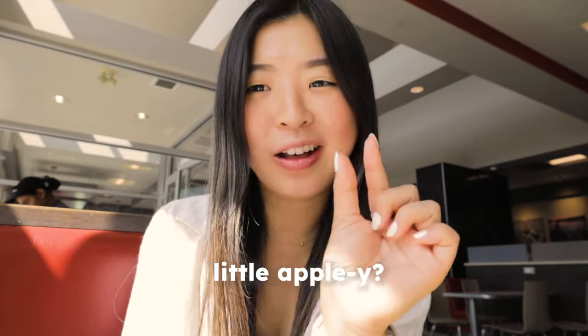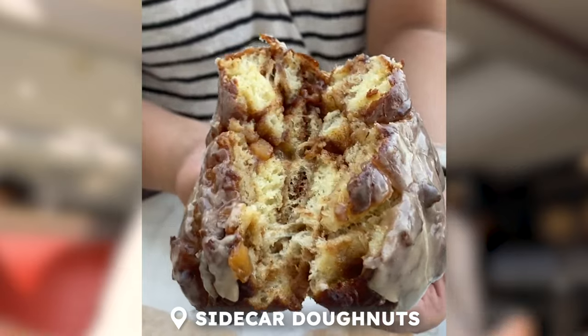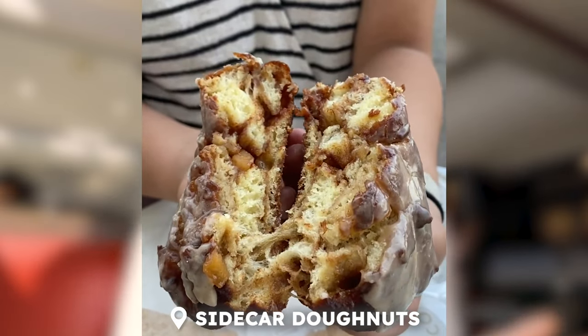Pretty sweet. A little apple-y. Very cinnamony. But I kind of like apple fritters with a more glazed and tough crust. This is a really pillowy apple fritter that's kind of soft in texture. So if you've ever been to Sidecar Donuts in LA, I would definitely recommend that for their apple fritters. So things were not off to a great start.